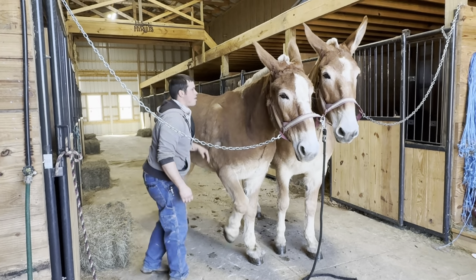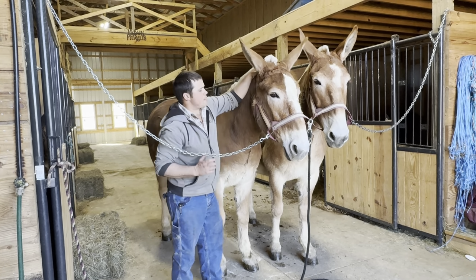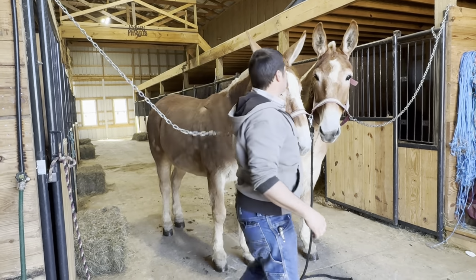Ready to go. Not ear shy. Henry rubbed their ears real good. I'll show y'all putting the harness on, too. That way you can see that.